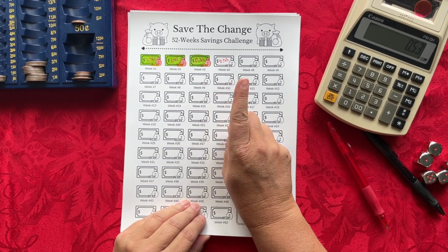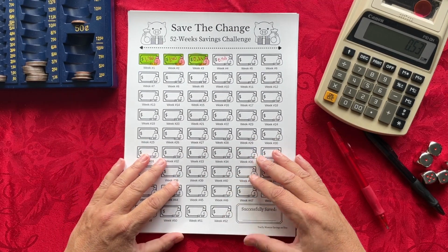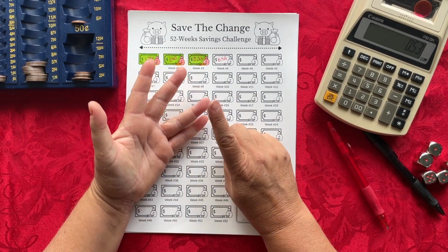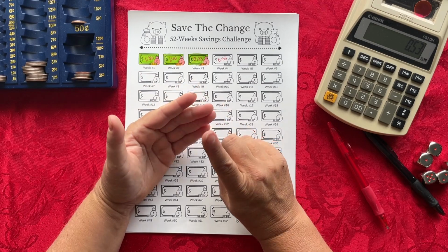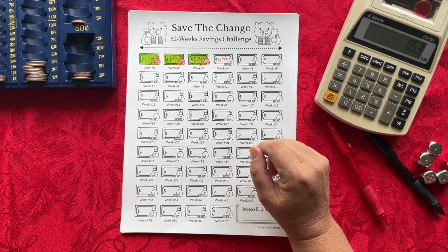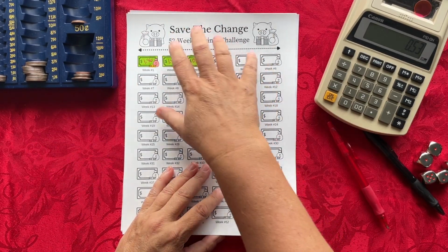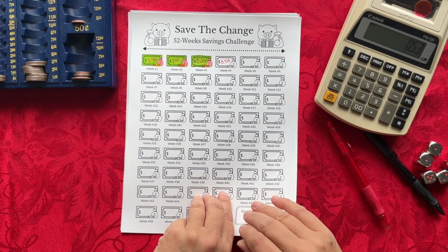And for those of you who are looking for savings challenges for change, I also have the penny challenge, nickel challenge, dime challenge, and a quarter challenge. So check those out over in my Etsy shop as well. So in this case, for this week, 53 cents using the Save the Change challenge.